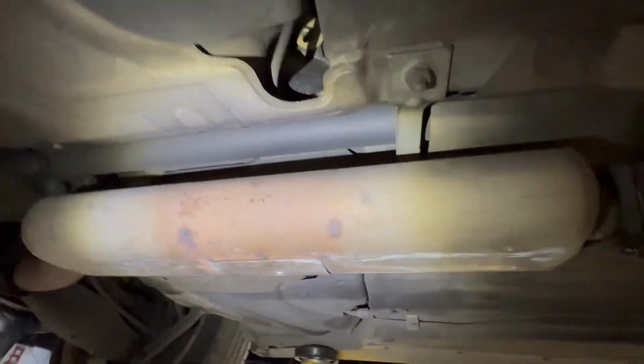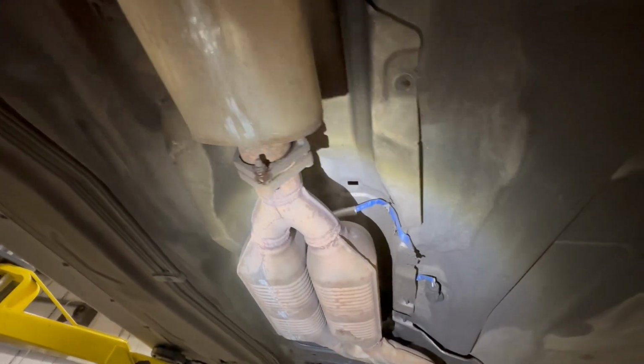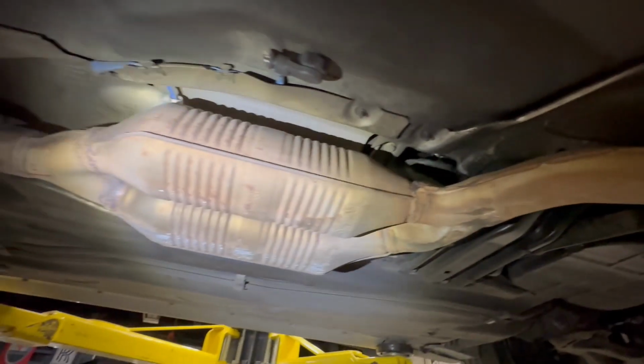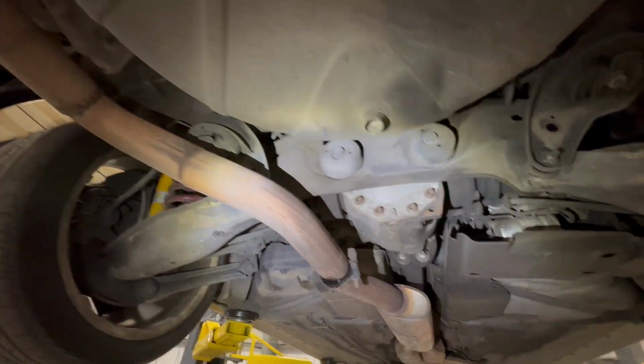Okay. The exhaust. Yeah, AMG. Those are actually just the catalytic converters. So the catalytic converters are pretty far down, it looks like. And then we have the resonator, I believe, and then they just cut out the muffler. They just welded a straight pipe from there. Yep, pretty much.